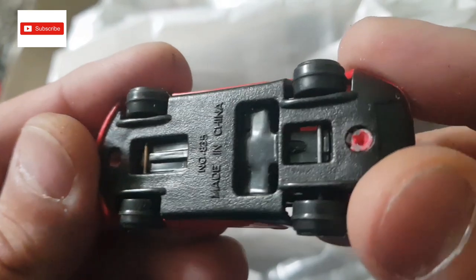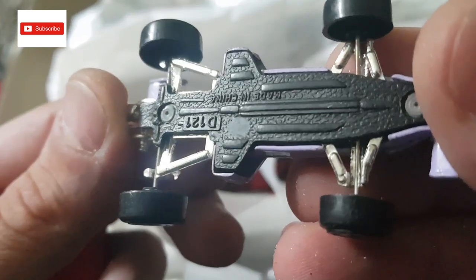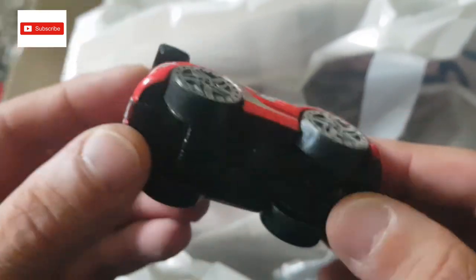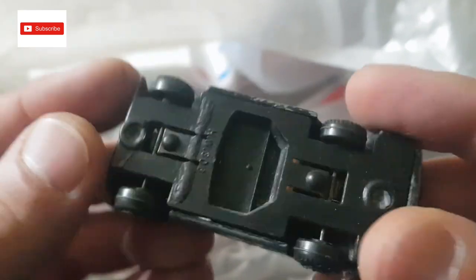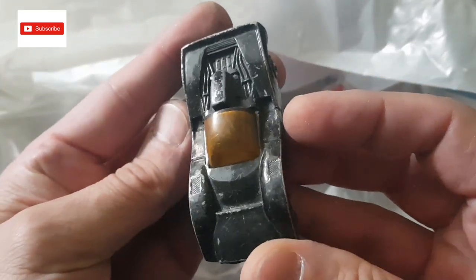This one, I think, is a BMW. Plastic. This is another Formula One. Chinese as well, no brand. Another track car with big wheels. And this one is a Chinese one as well. I think this is a copy of a Matchbox. Pretty futuristic.